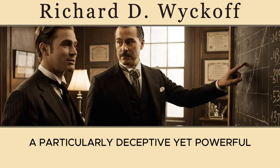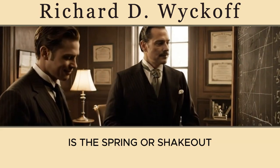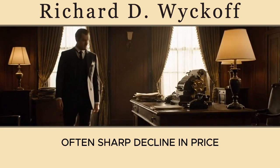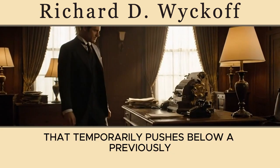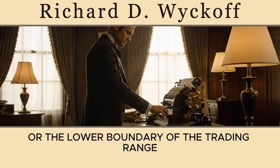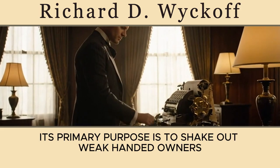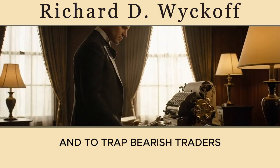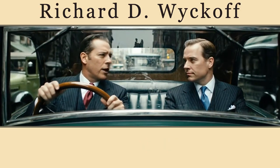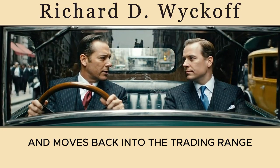A particularly deceptive yet powerful signal in Richard Wyckoff's accumulation methodology is the spring or shakeout. This event represents a brief, often sharp decline in price that temporarily pushes below a previously established support level, typically the low of the selling climax or the lower boundary of the trading range. Its primary purpose is to shake out weak-handed owners, triggering their stop-loss orders, and to trap bearish traders who interpret the break of support as a continuation of the downtrend. Following this deceptive move, the price quickly reverses and moves back into the trading range.